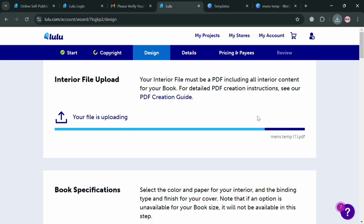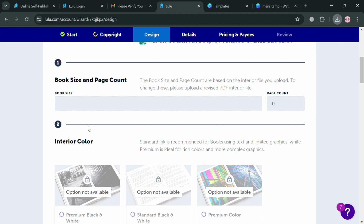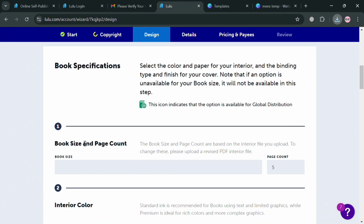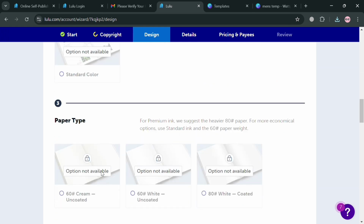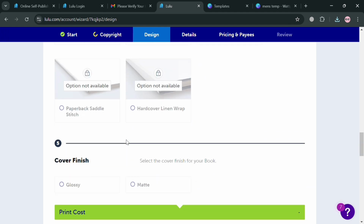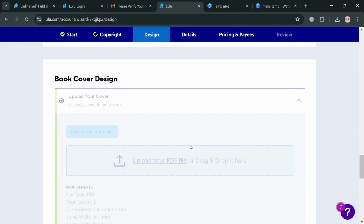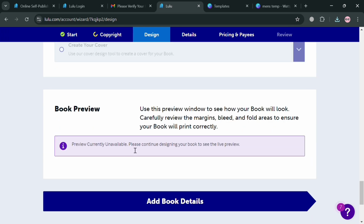And after that, while we're waiting, you could also navigate below here some of the other details, including this book specifications, which you also need to remember, and also choose this interior color in here. However, it should be available once you successfully upload the interior file. And from here, you could also change the page count, the book sizes, and even the interior color in here. And also this paper type with a variety of options to choose from. But at this point, those options are currently unavailable since the file that we just uploaded is not the same size that is required in here.